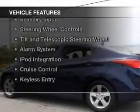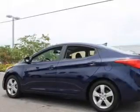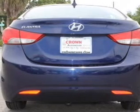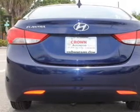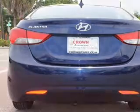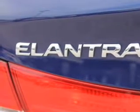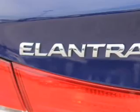The features include electric trunk, Sirius XM satellite radio, digital audio input, an auxiliary input, steering wheel controls, a tilt and telescopic steering wheel, an alarm system, iPod integration, cruise control, keyless entry.